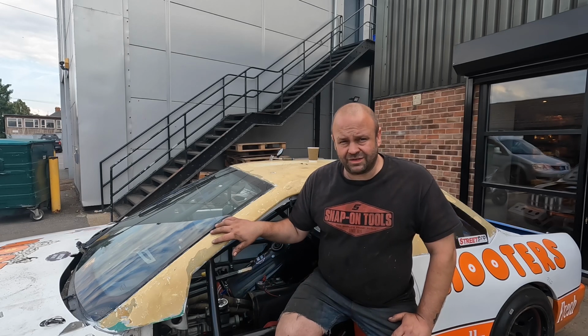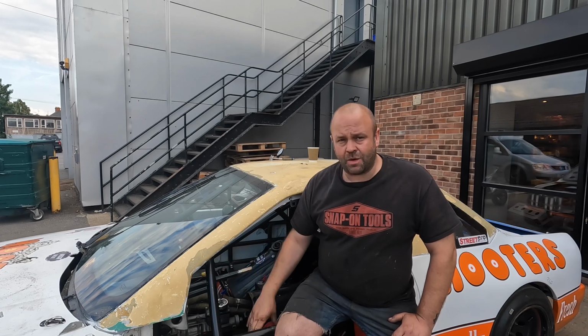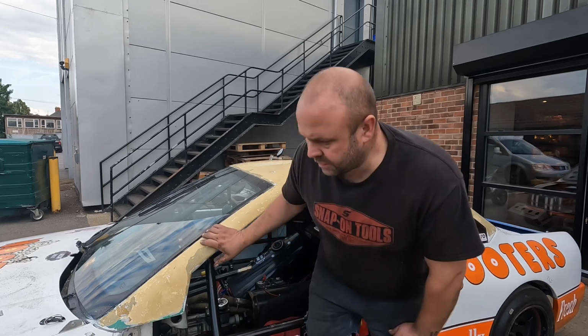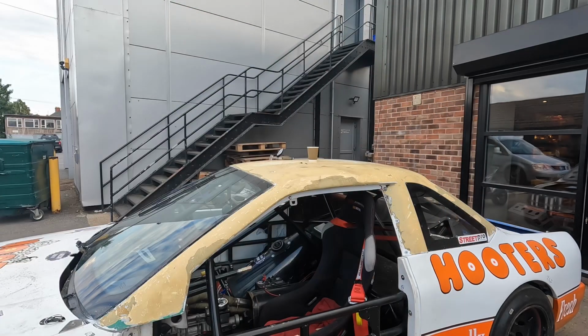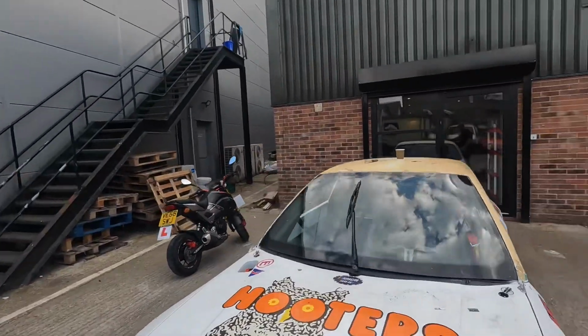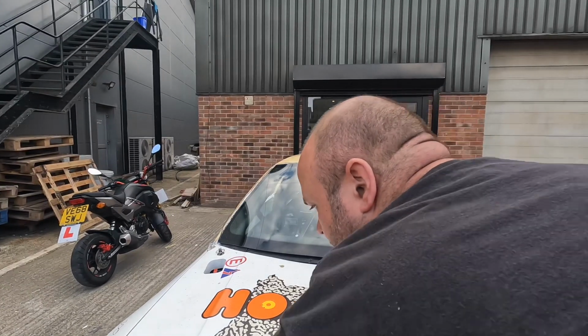At the moment the car weighs 1,189 kilos, and the target is we want it below 1,000 kilos. It's a V8 engine in there at the moment, which I'll show you. It's a Ford V8, small block Ford 351 Windsor in there.